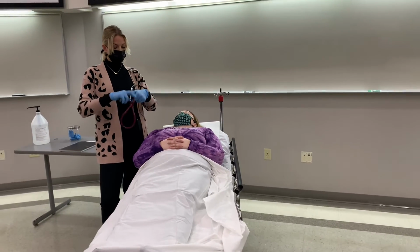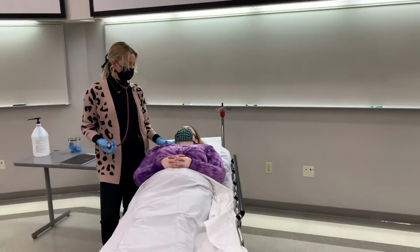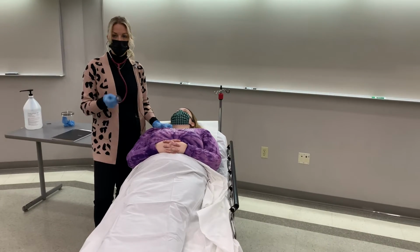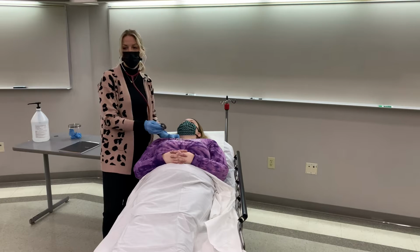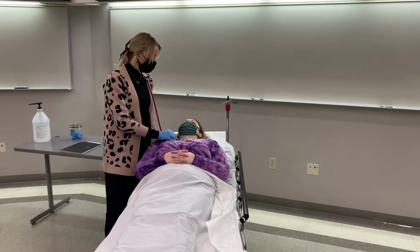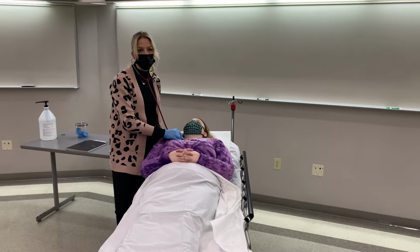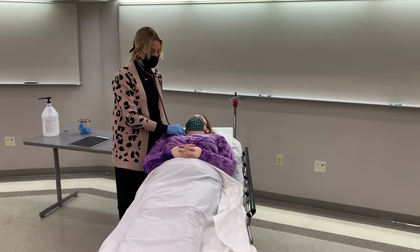So again, I'm gonna feel for my clavicle. I'm gonna go down to that second intercostal space. Again, this would be directly on the skin, but for the sake of demonstrating on our partner here, we're doing it over the clothing. Second intercostal space, this is where I would best hear S2. This is the aortic valve.